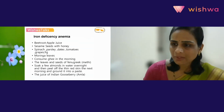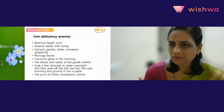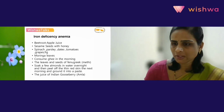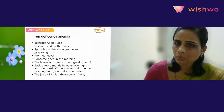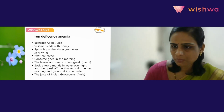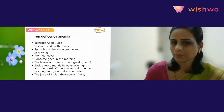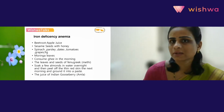Next slide. Also, many of us see children coming with anemic conditions. Their eyes look pale and they look very pale, and that color will be completely different compared to the other children. In that case, try to give beetroot and apple juice on a daily basis, and give them sesame balls or just sesame seeds with a little honey, and include dates, tomatoes, grapes, fig, spinach, and moringa leaves, either in the form of a palya or as a soup. Make them have a spoon of ghee on an empty stomach. Fenugreek seeds and fenugreek leaf can also be given daily, and amla juice with a little honey you can give to tackle the anemic problem.